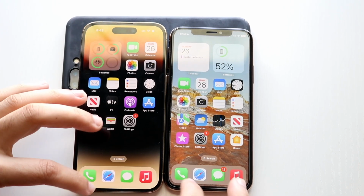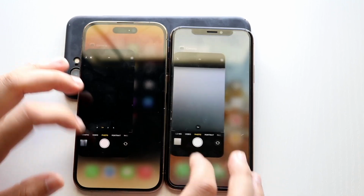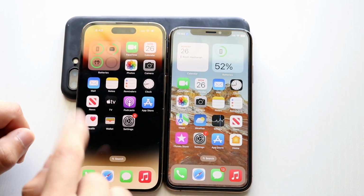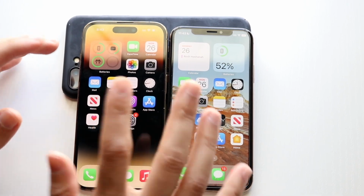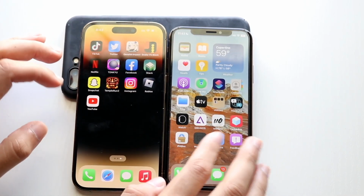Even scrolling out, let's go and kind of get into some of the UI elements. It's probably going to be faster on the 14 Pro. You're also getting a ProMotion display on the iPhone 14 Pro at 120 Hz, which makes things look and perform that much better, which is so awesome. I think I forgot to mention that in the beginning.